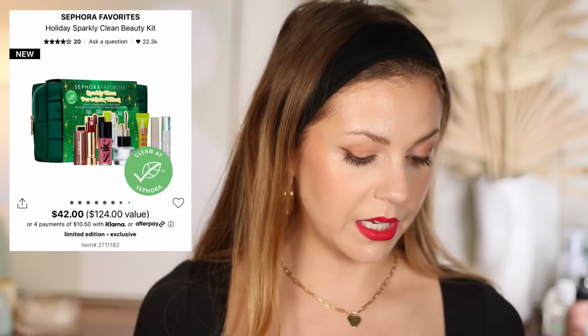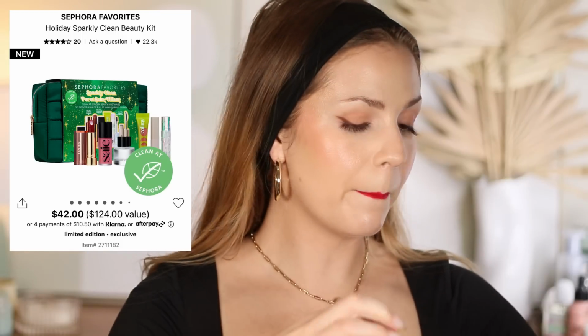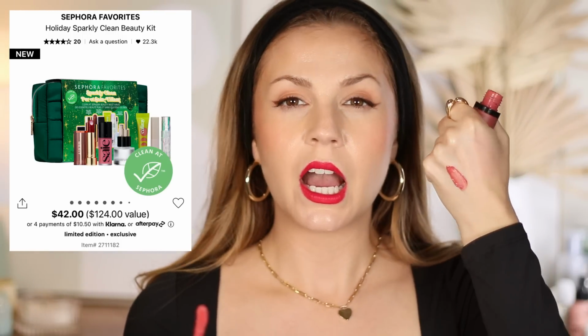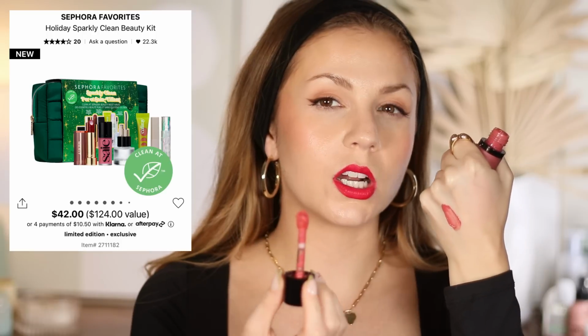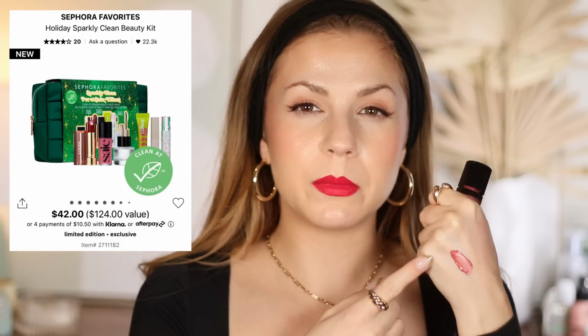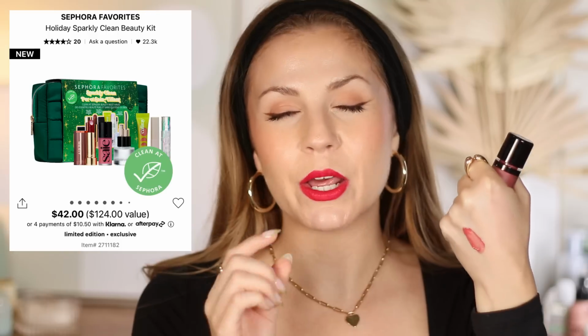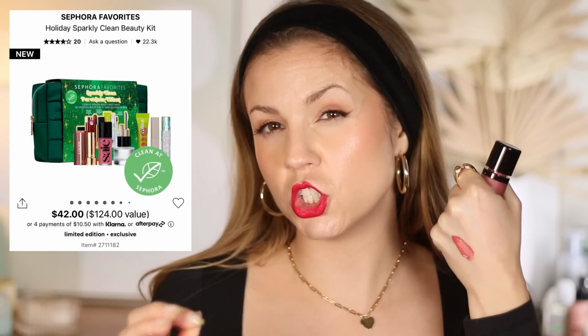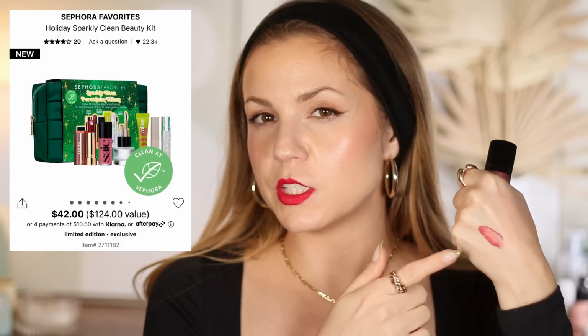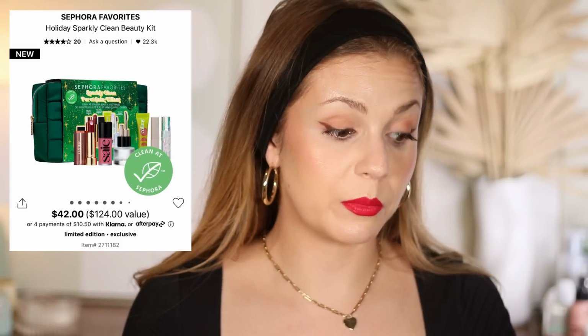You are also getting a full size of, let me grab it, the Say blush in the shade Chili. So this is what Chili looks like. I would say this shade would work for a lot of skin tones, but probably not everyone. It is more of a medium, mid-tone shade, but the formula is pretty sheer. So I would say it's probably best suited to a light or medium skin tone just because it's not super, super pigmented, but it is a pretty formula.